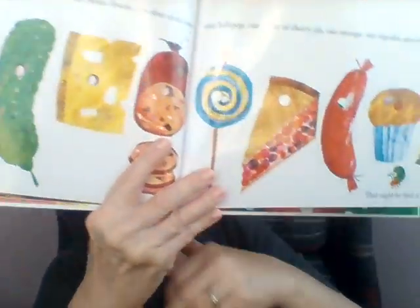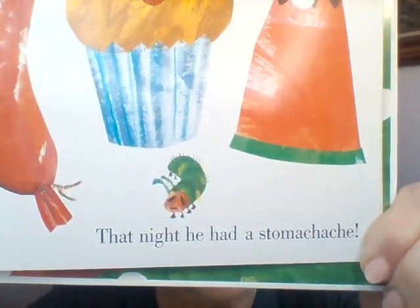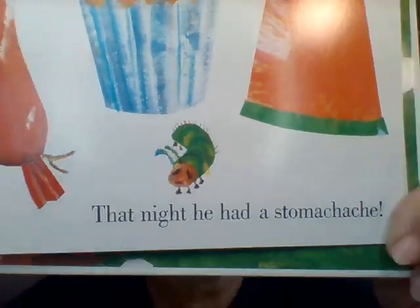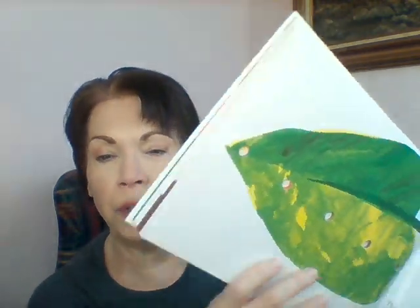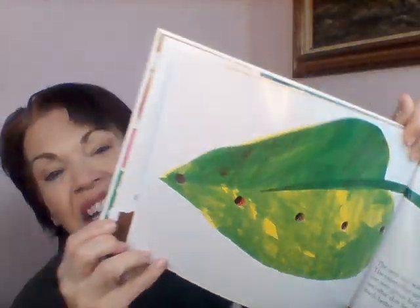No. It says down here in the corner that he had a stomach ache. Look at his little face. Uh-oh. Caterpillars aren't supposed to eat people food. So the next day, he found a beautiful green leaf. Do you see that? And he ate through that leaf. And guess what? It says that made him feel better.